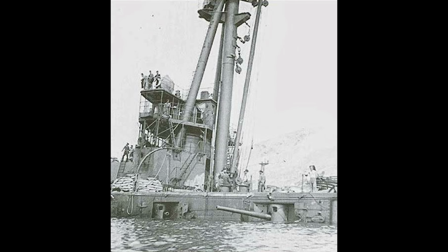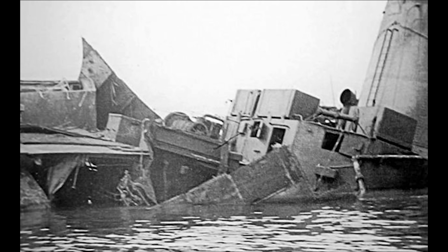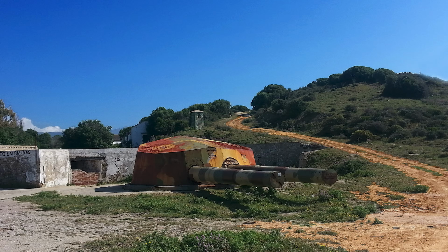She was officially removed from the Naval Register on the 3rd of July 1939 and subsequently dismantled for scrap. Her guns, however, were salvaged and repurposed in 1940 for coastal defense batteries near Tarifa, guarding the Strait of Gibraltar. 4 of the main guns, 2 from the forward turret and 2 from the aft, were installed at the Vigia Battery and Cascabel Battery, respectively.